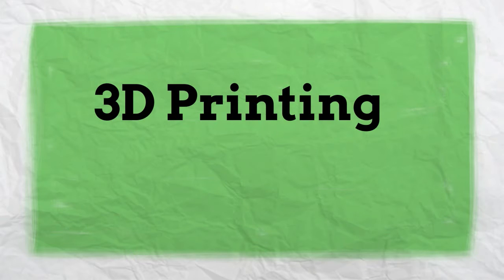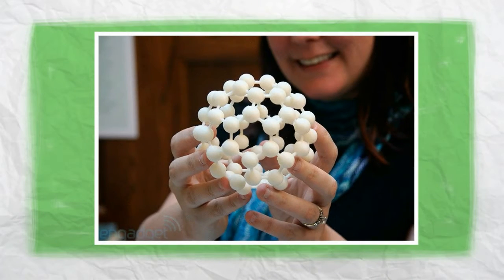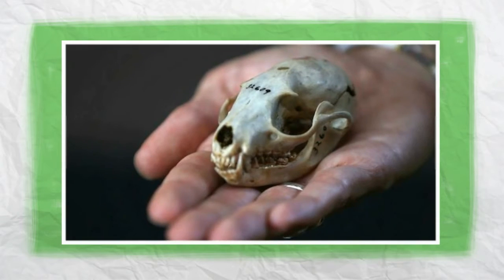3D printing. 3D printers have already broken through in education, helping students bring their ideas to life or put their hands on concepts that previously lived only in textbooks. For math, it can help students visualize graphs and mathematical models. In geography, 3D printing can help students better understand geological formations at scale. And in history, replicas of ancient artifacts can enable more hands-on learning. The potential of 3D printing is endless.